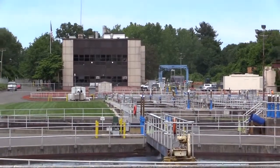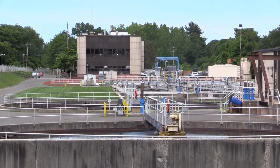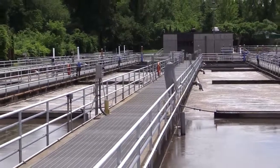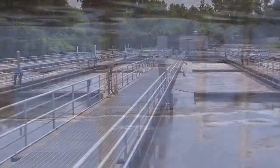In the late 60s, the Clean Water Act came through Congress. The plant was upgraded to secondary treatment to give us a better product to go out into the river. That project was completed in 1972. During the 1990s, the plant was then updated to remove nitrogen from the wastewater. And that was last done in the mid-90s. That was the last major upgrade to the treatment plant.